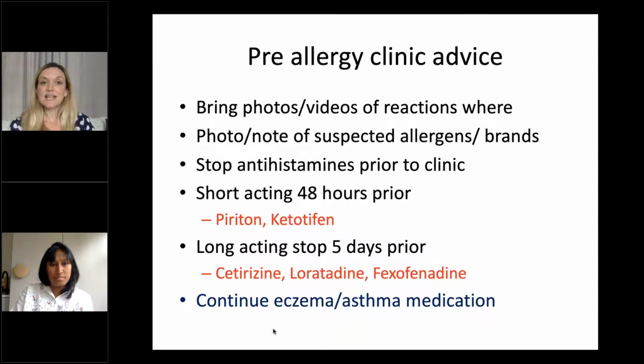Prior to allergy clinic, just some good advice is just to take some photos of allergic reactions, because parents often don't remember what the rash looked like, so it's good to have a photo of the rash and take a note of what the suspected allergen is. So if it's a packet of crisps or a cereal bar, take a photo of it, make a note of the brand. And antihistamine should be stopped prior to clinic just for skin prick testing.